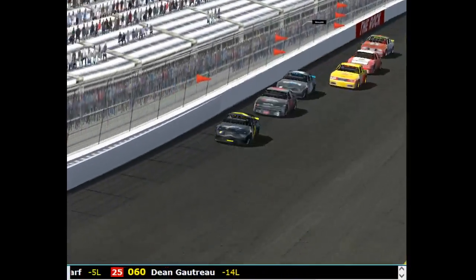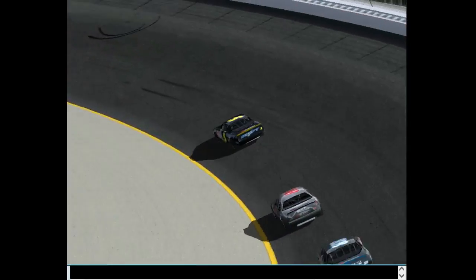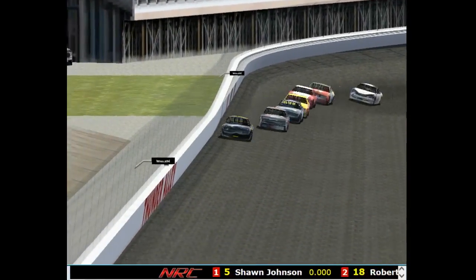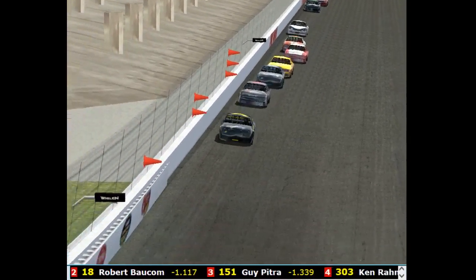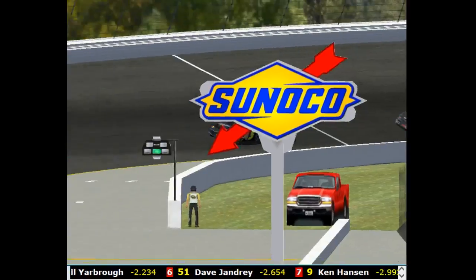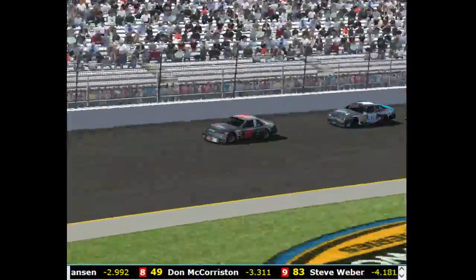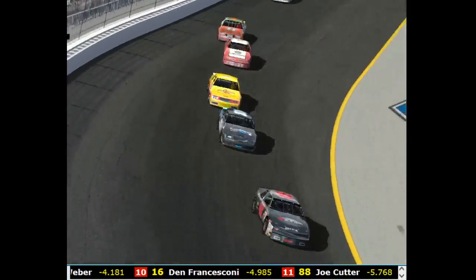As they get their green flag start there. The 303 of Ken Ron now moving up to third, taking advantage of Ken Shea's engine. And there's the 54 of Bill Yarbrough, as Sean leads him down the back stretch here, or down the front stretch, excuse me, and into turn 1.